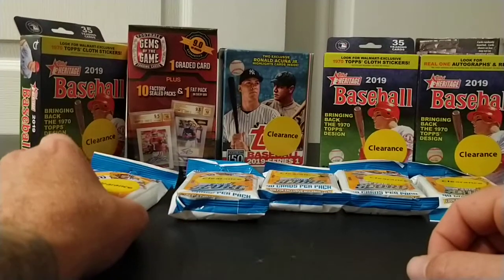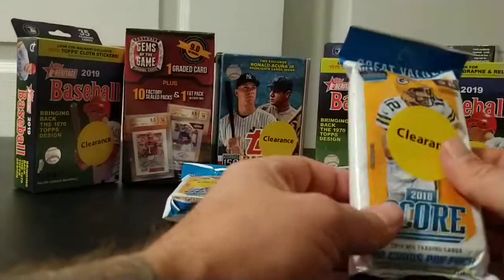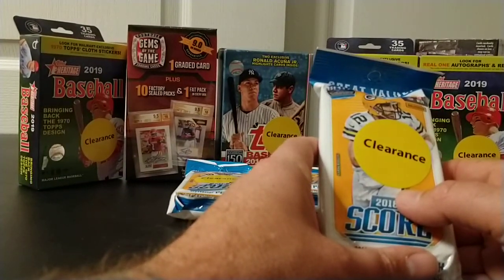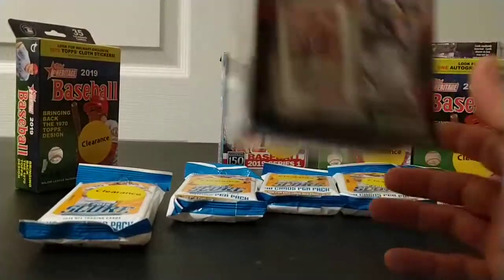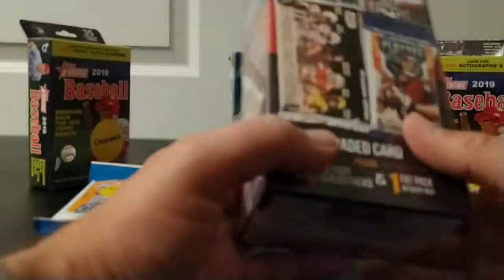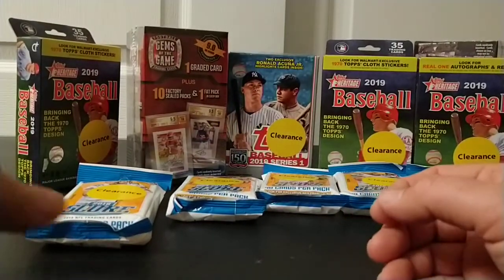Just made a quick little late night run to Walmart. Decided to pick up some more clearance packs, see if we can get lucky. Got some Score, some Heritage Baseball, Topps Series 1, and I got these things right here. They're pretty cool. Guaranteed PSA graded 10, Beckett graded 10. Got skunked my last two boxes I bought. These were the last two that were there. Figured I'd at least maybe get something good.